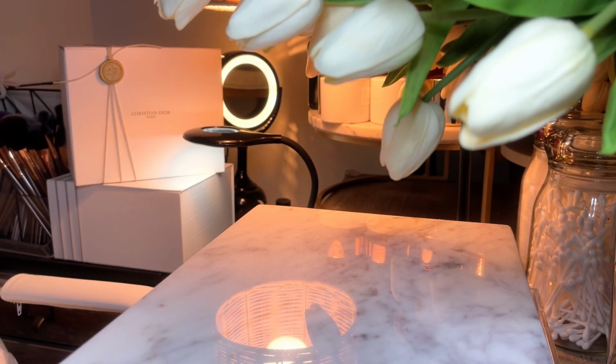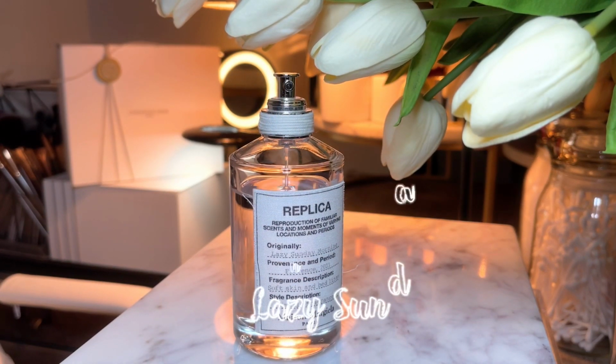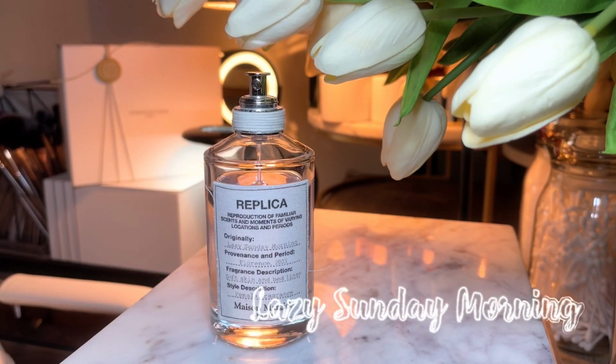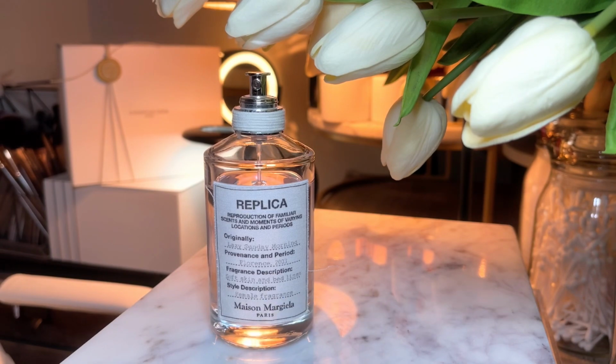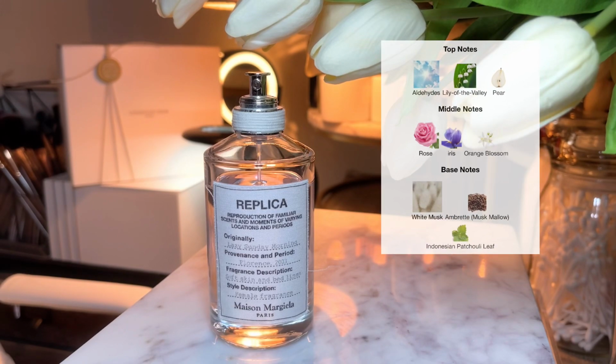The next one I have for my graceful beauties is one a lot of people have spoken about. And this one will be good for today, actually. This one is Lazy Sunday Morning by Replica. The top notes are aldehydes, Lily of the Valley, pear. The middle notes are rose, iris, orange blossom. Base notes are white musk, ambrette, and Indonesian patchouli leaf.